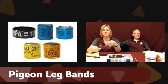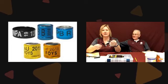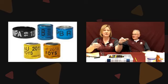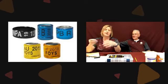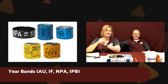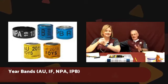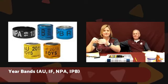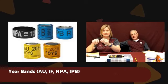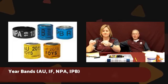So anyways, this one is a size 7. So the year bands, we have 4 different types. We have the AU, IF, NPA, and IPBs. American Racing Pigeon Union, AU. IF is the International Federation. And both those, AU and IF, are for racing homers only, size 8. The National Pigeon Association is the best-selling pigeon band in the United States. Comes in, like she said, all the sizes.